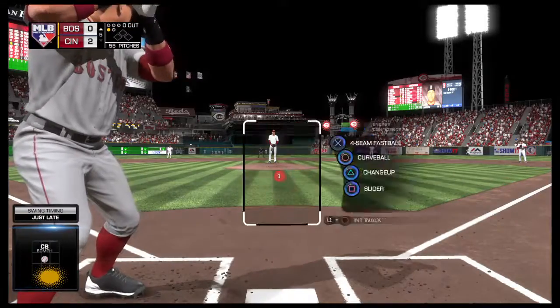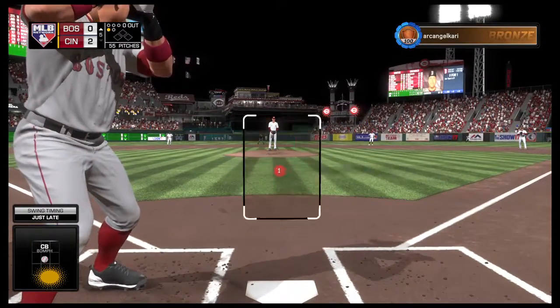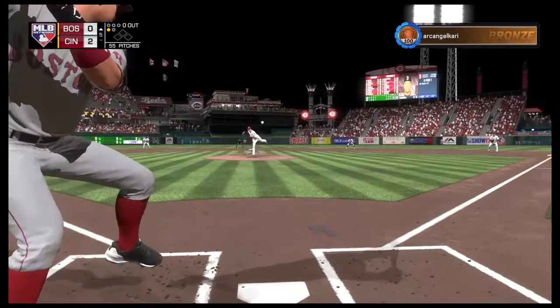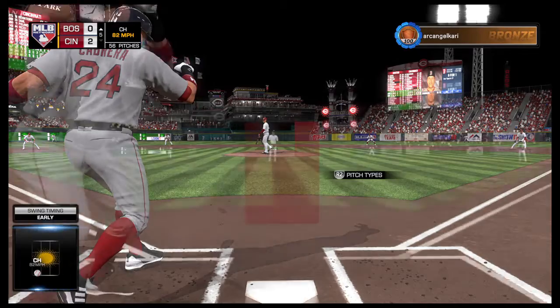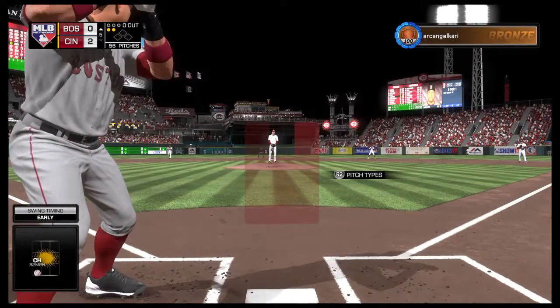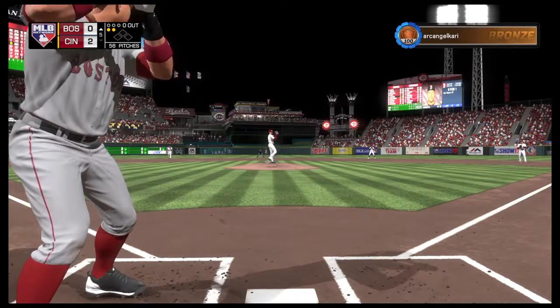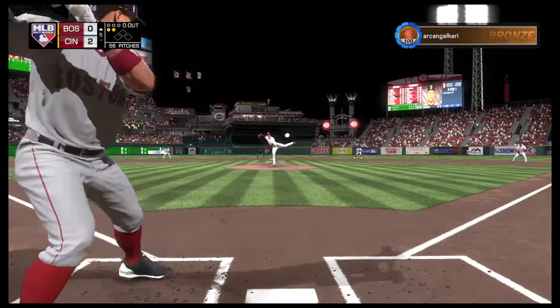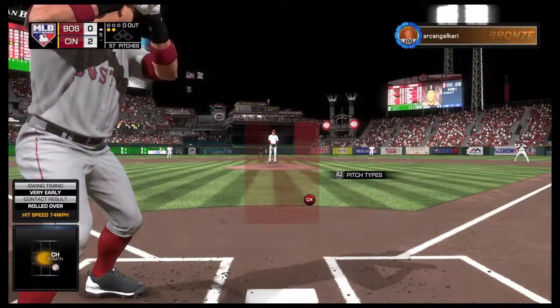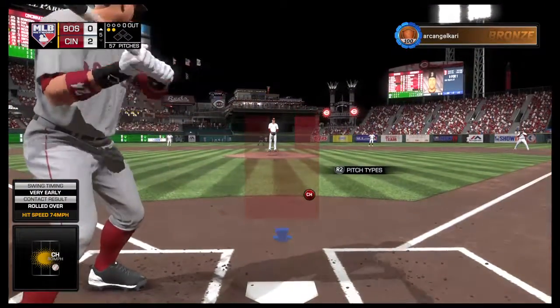Strike one. The windup and the 0-1. Changeup gets him out in front for strike two. The windup and the 0-2 pitch. Hit down the third baseline, but this will be a foul ball, and it's still 0-2.